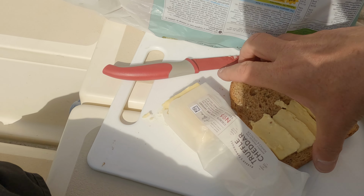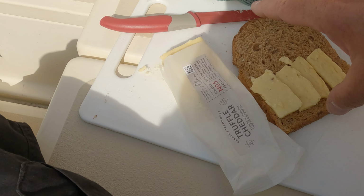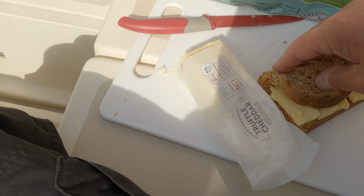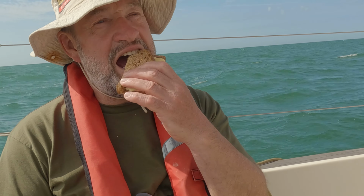Right. Snack underway. Lovely. Truffle cheddar, seedy bread. It's now a sandwich. Thank you, Charles. What's your view on the truffle sandwich? Truffle cheese sandwich? Awesome.